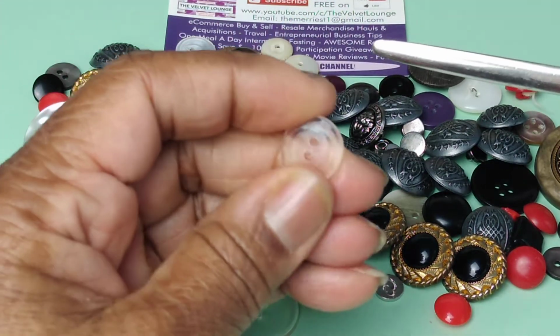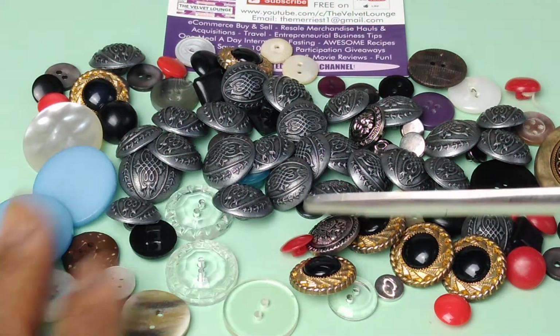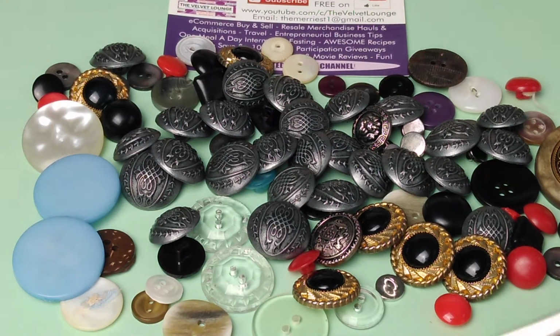Here's another little glass button. I just love the clean lines of this one. So I decided to take that one off as well. And this is actually inside of a jacket. So that's the other thing.